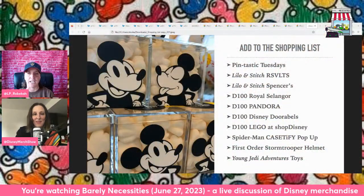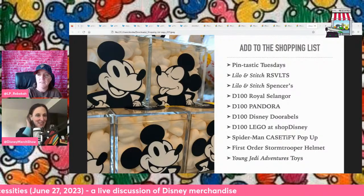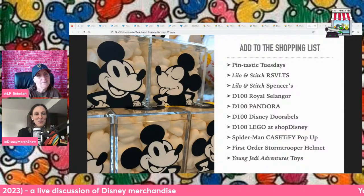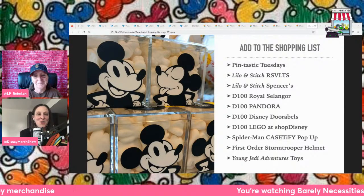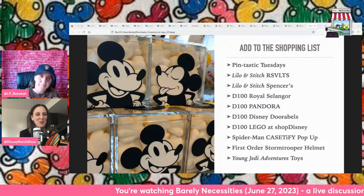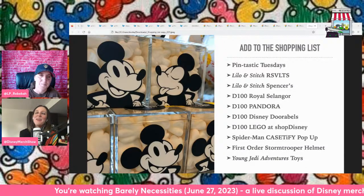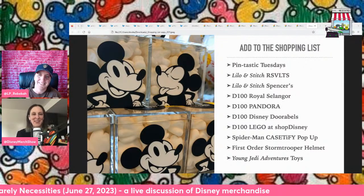So I will let you do a roundup of that for everyone. Yes, we have more Pintastic Tuesday, of course. There's some D23 exclusives for Indiana Jones and the 15th anniversary of WALL-E. There's also some Spider-Man pins, and then celebrate Friendship Day with Lumiere and Cogsworth. So that's kind of fun.